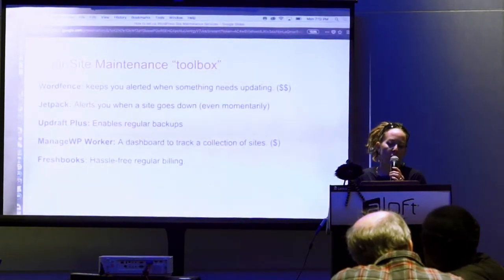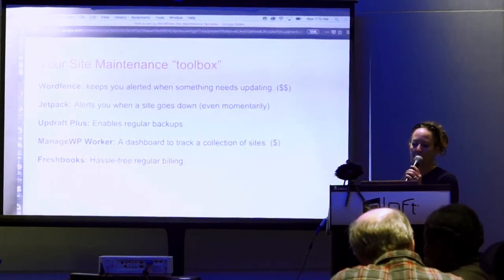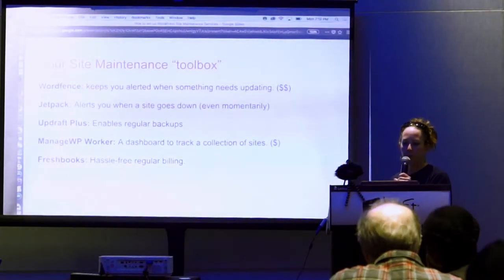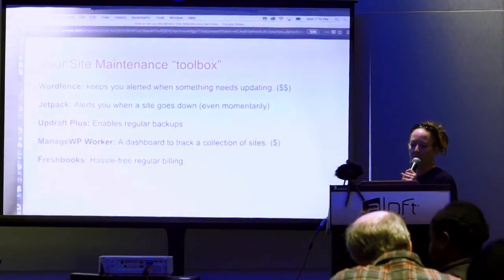This is the toolbox, I call it. This is the kind of suite that I like to use. So the first is WordFence. And WordFence has a free version, which does a pretty good job. The premium version is worth it because they'll definitely do more in-depth monitoring.